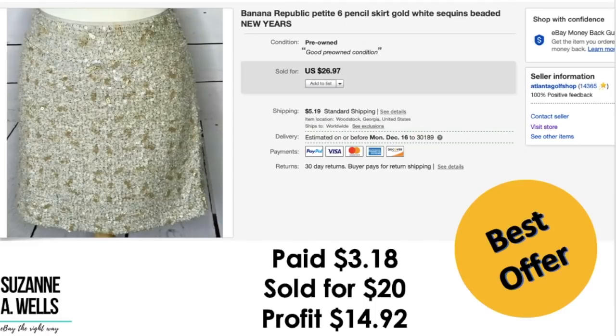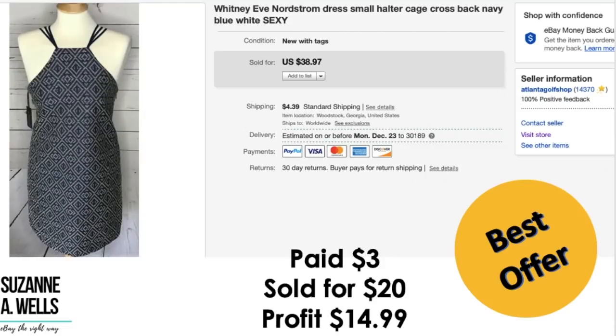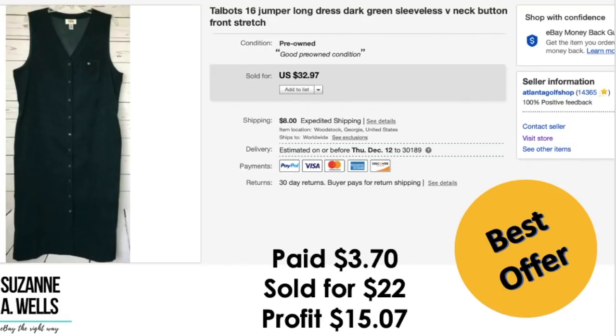I paid $3.18 for this, took an offer of $20, profit was $14.92. This is a vintage Orvis skirt. I paid $3.18, took an offer of $20, profit was $16.03. This dress, I had never heard of this brand, but it had a tag on it that was over $100 and it just looked cool, so I went with it. The brand is called Whitney Eve for Nordstrom, and I paid $3 for this, sold it for $20, profit was $14.99. Sometimes I just can't resist those new with tag items. I just have to get them because they're going to sell well because they are new.